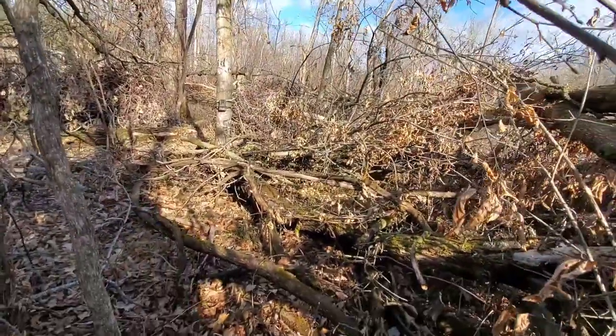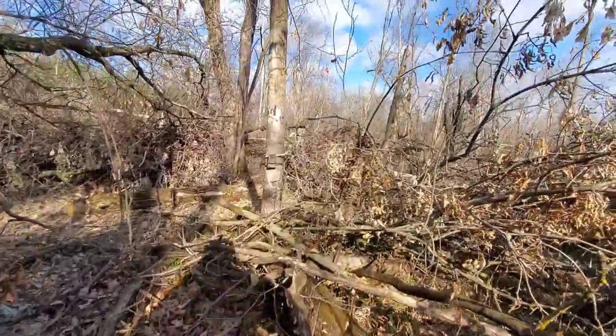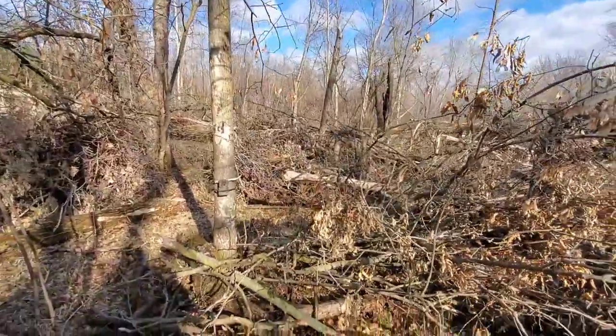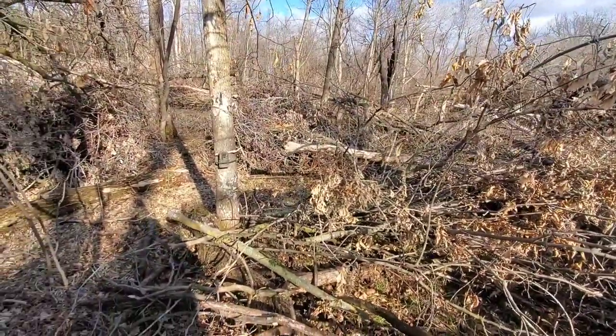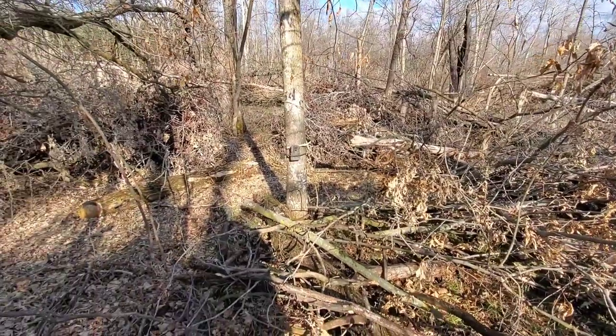So we'll see. But I do believe that hinge cutting can definitely work for small game and upland birds. And we'll see if I get the picture evidence to prove it.